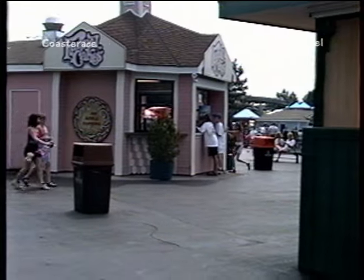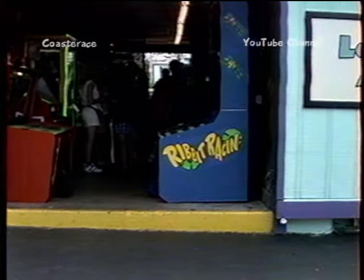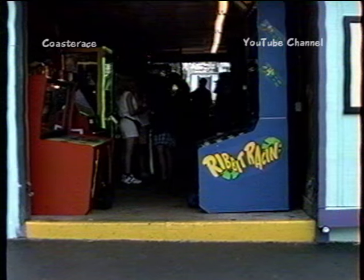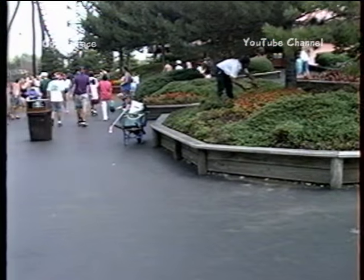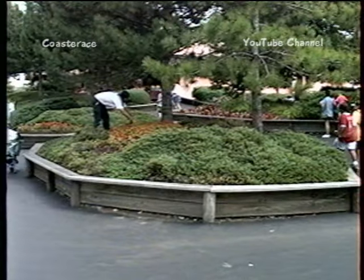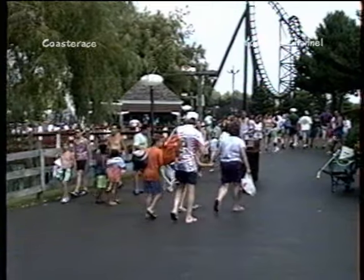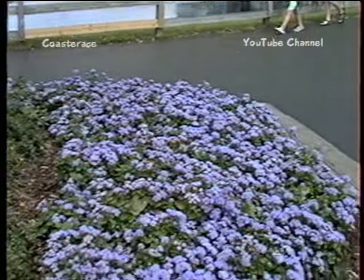We had to pick a pizza place that was lousy. I still can't get over that. Lakeview Arcade and Gift Shop. I guess we'll have to go in there and see if they have any pinball machines. These are little park benches you sit on. There's a maintenance man. They're taking care of the flowers. They have so darn many flowers in this park. It's really pretty. You see the walkways and over here, there's some more flowers.